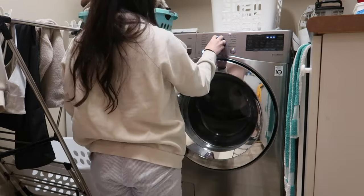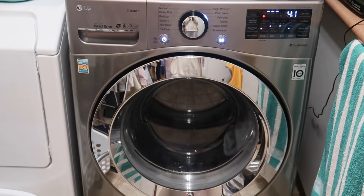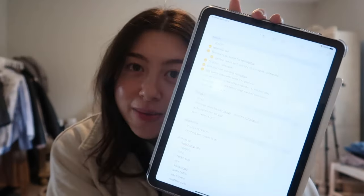Plugging away with some work. I've created a to-do list for every day this week leading up to my trip. I did this before I went to bed last night on my iPad.